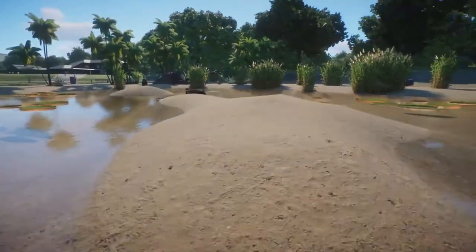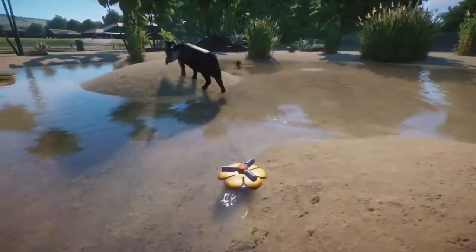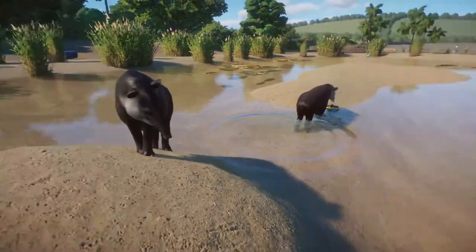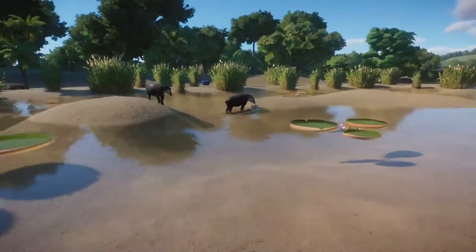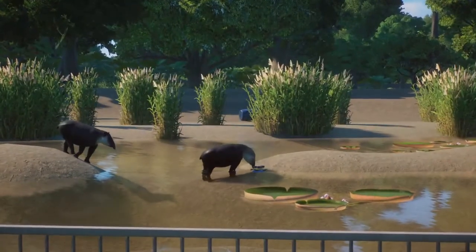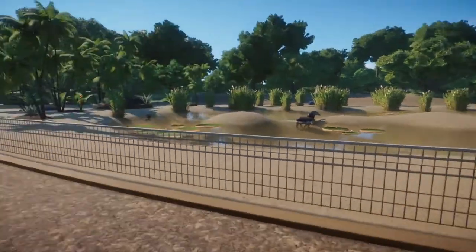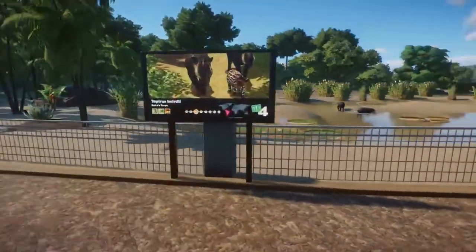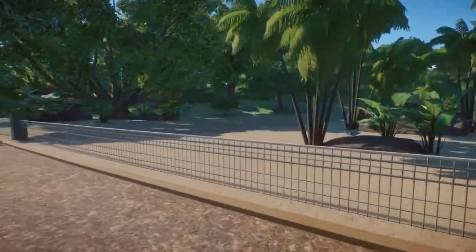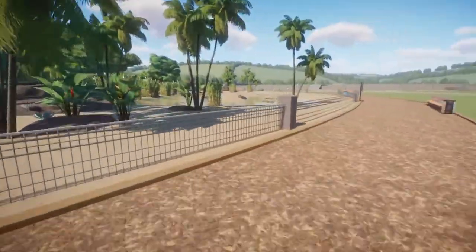It's funny, the Baird's tapir does not count as an aquatic animal, even though they're a tapir, and they spend a lot of time swimming. So I couldn't put any of the aquatic plants. I mean, I could, but it would reduce welfare and yada yada. It's like, that's a nice view of the forest.